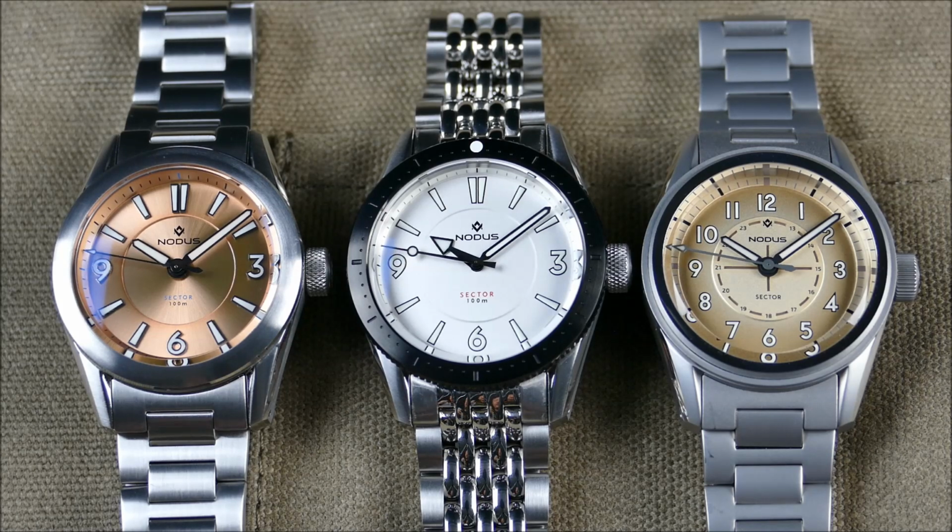And then the nice thing is they're actually able to break it down further into a particular aesthetic that each of them has, which honestly are quite different, but also at the same time quite alike in a lot of ways. Now, a little bit about Nodus.